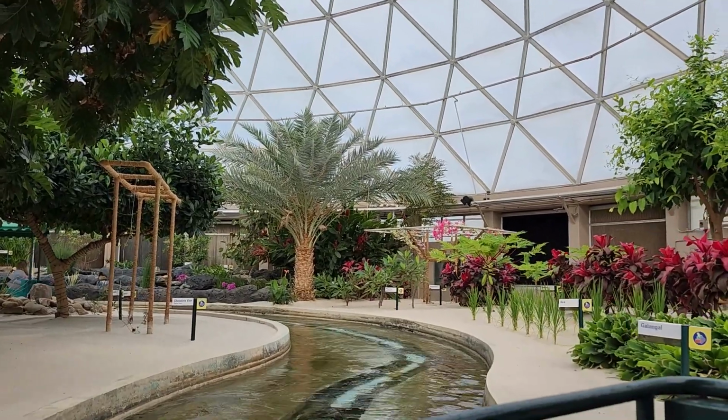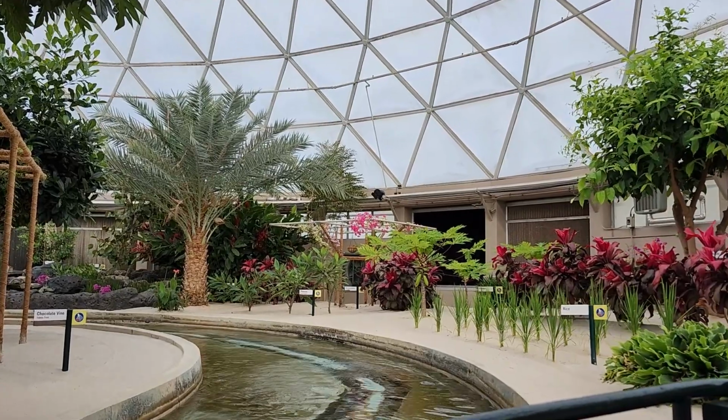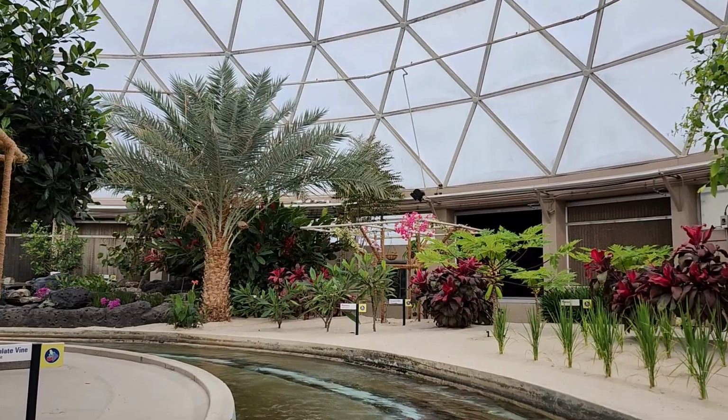Welcome to our living laboratory, where scientists from EPCOT and the U.S. Department of Agriculture are exploring innovative ways to create powerful harvests now and into the future.